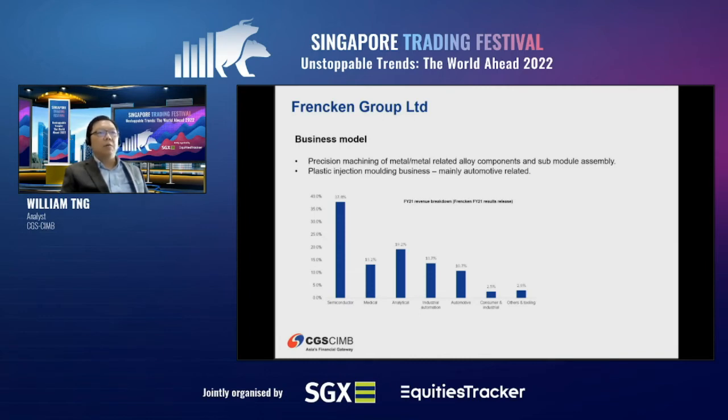Meaning, instead of what we would call just dumb plastic, where you just inject a plastic part, they try to move into higher value-added things. Another product is called Eco PVD, which is basically the metallization of plastic components that are used in cars, for some of the radars or the antennas used in cars.